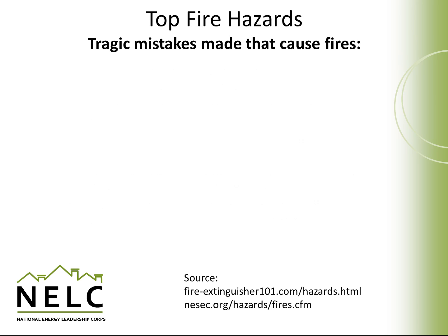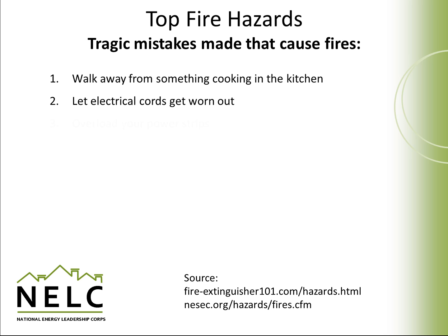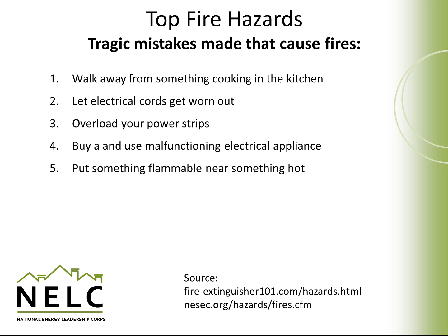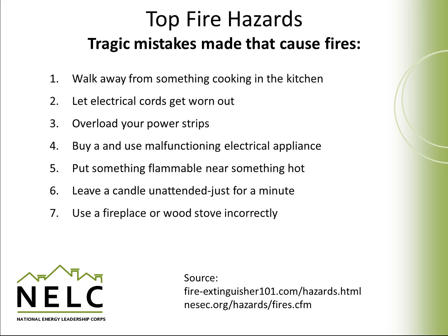Fire hazards are often caused by mistakes that people make in their homes. Some of the most common mistakes are walking away from something while you're cooking it in the kitchen, using electrical cords that are worn out, overloading power strips, buying or continuing to use a malfunctioning electrical appliance, putting something flammable near something that's hot, leaving a candle unattended even if it's just for a minute, using a fireplace or a wood stove incorrectly, and leaving a burning cigarette unattended.